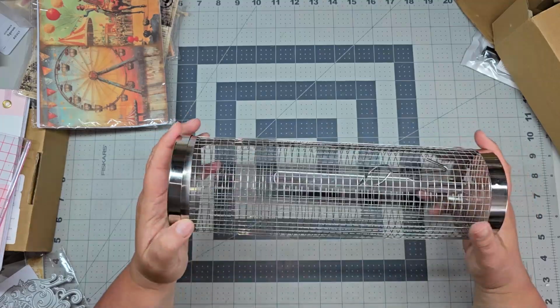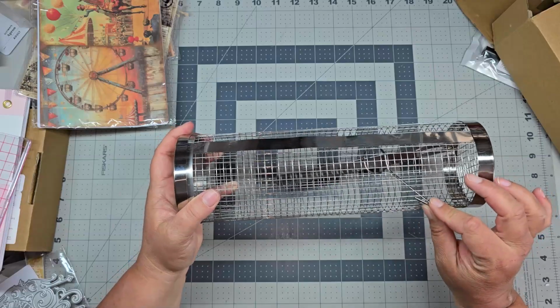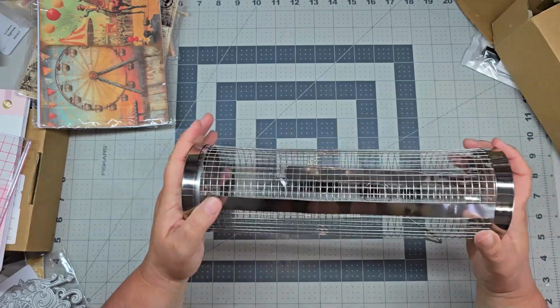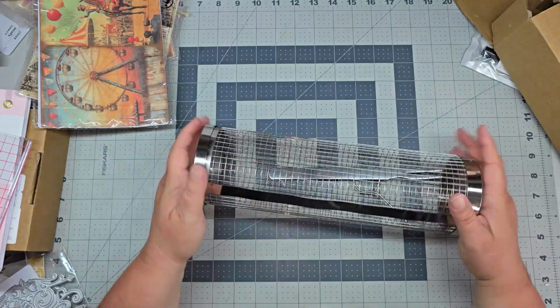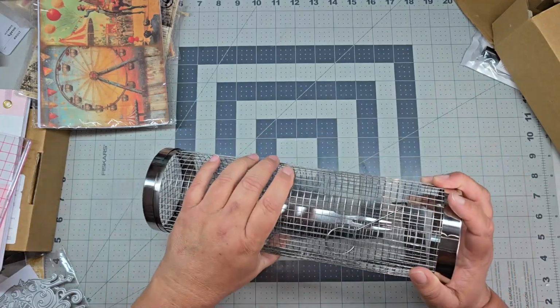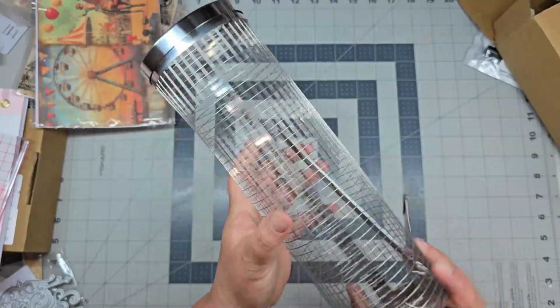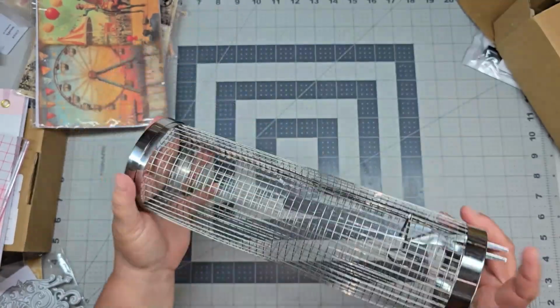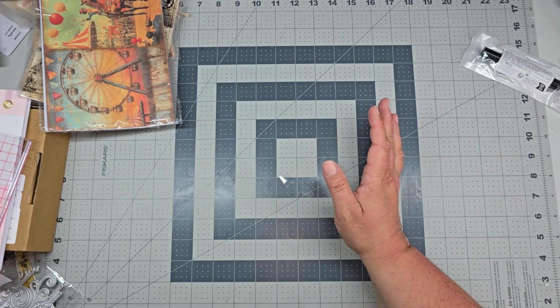But I will keep you updated. This is one of those things where it'll be hard to let you know how it works because, like I said, I think it's going to break over time. It doesn't feel very strong or sturdy, and it's not a very thick metal. I mean, as you can see, I can bend it and squeeze it and stuff. I think that's it for the household items.